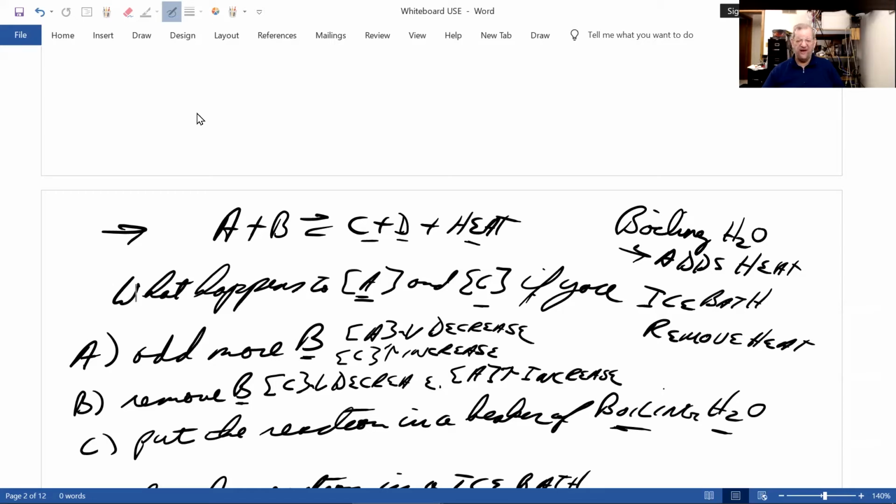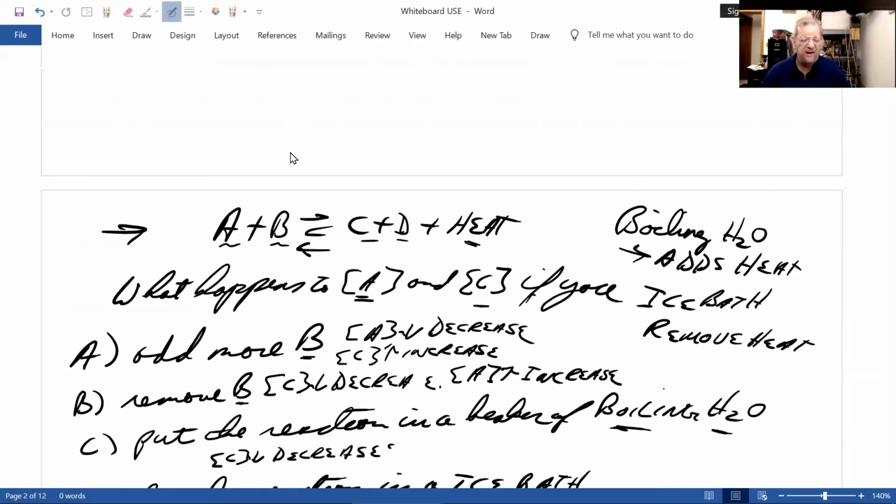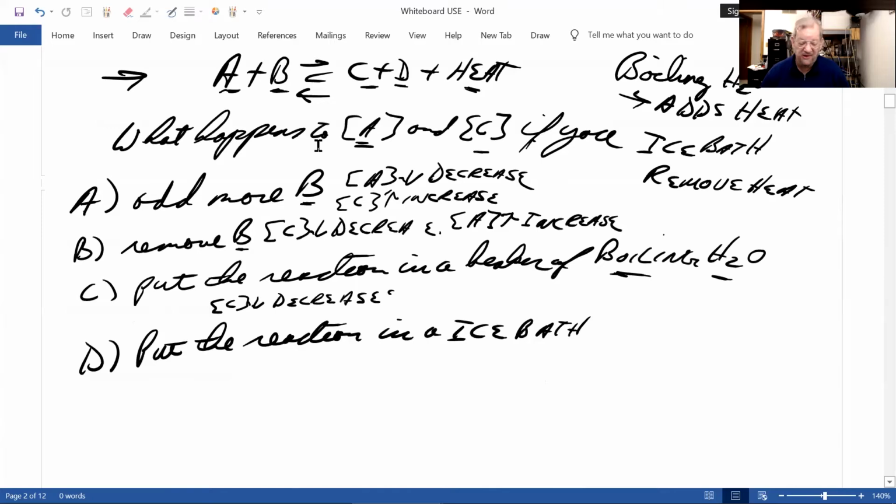C and D react with heat because the heat will now be consumed to make more A and B. Well, if you're reacting C and D together, that means the concentration of C will decrease. And since you're getting rid of the excess heat by reacting C, D, and heat, you're making more A and B. Well, if you make more of something, A, you're going to have more of it.